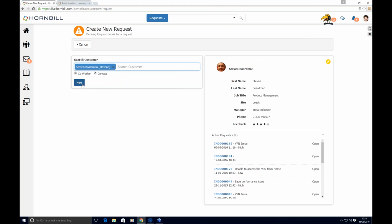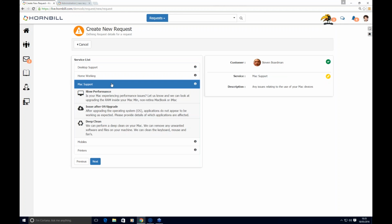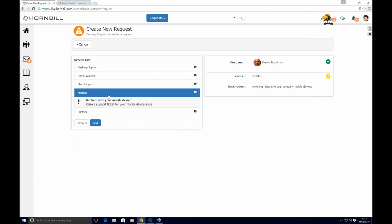If he's actually wanting to raise a new request, well, what services do we provide to Steve? What could he be calling about? So on here we can see a number of those services that are specific to Steve, and we could see those request catalog items that we've defined either against our Mac support service or our home working service, mobiles, etc. It's entirely up to you what you expose.